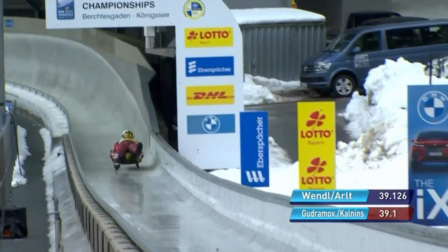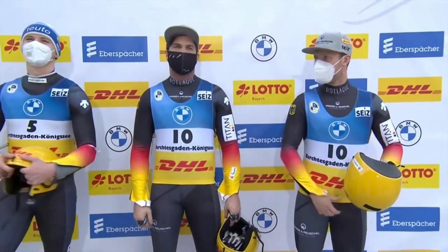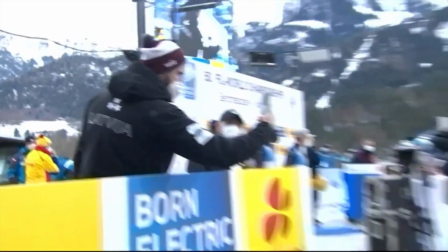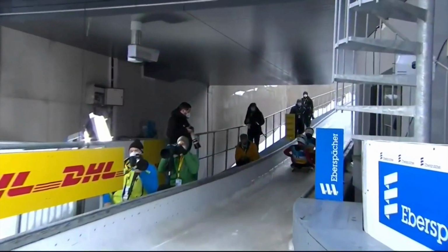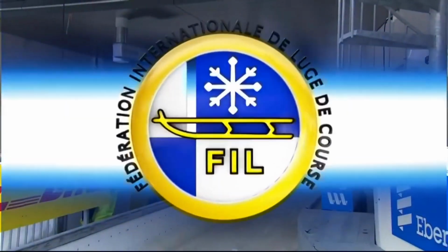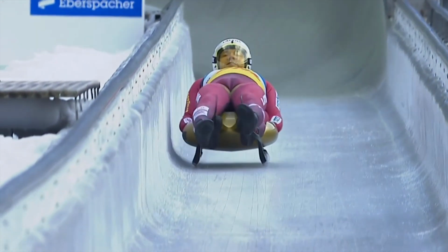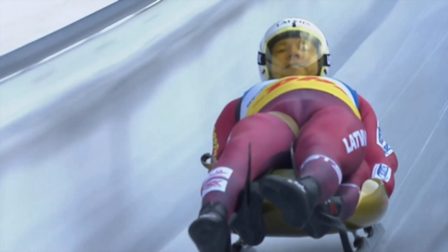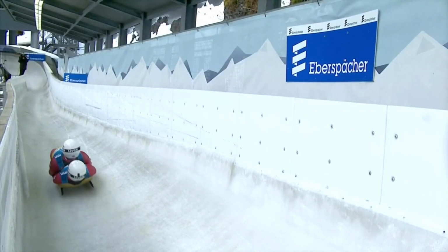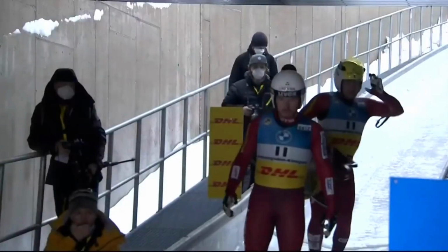Oskars's head was way up for most of this run, so aerodynamically that couldn't have been good. 1300ths behind the four-time Olympic gold medalist Wendl and Arlt of Germany. Yeah, putting them in third place right now. So not a perfect run from the Latvians here, but they've come down and are currently third, so we'll see if they can hold on to that as the best come down after them here, and watching them go through the chicanes.